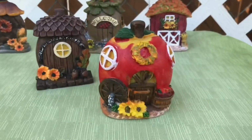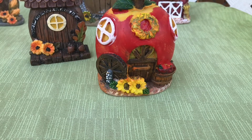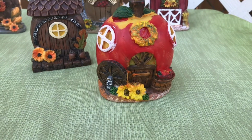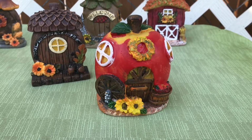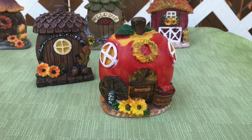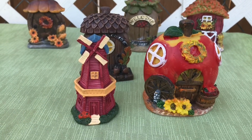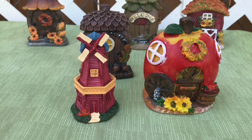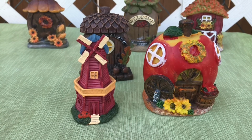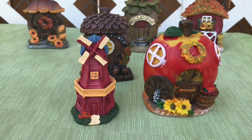Then they had this cute little apple fairy house, and it had a cute little wagon wheel on one side of the door and a basket full of apples on the other, and the sunflowers in the center and a beautiful colorful wreath on top. And of course a cute little windmill, and if you look close you'll notice the windmill has some little pumpkins right next to it. Oh my gosh. Isn't that the cutest thing? I've never seen that before.